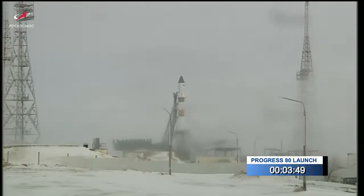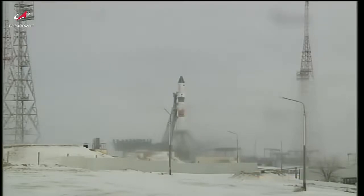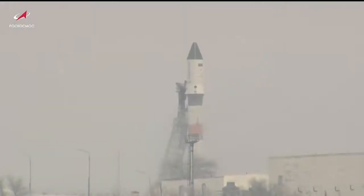Again, you're getting a live look now from launch site 31 at the Baikonur Cosmodrome in Kazakhstan. The Progress running through final procedures, ready to begin its 2-day 34 orbit journey to deliver about 3 tons of cargo to the International Space Station. Coming up on the 3-minute mark before launch, once we hit that 3-minute mark, propellant drainback will begin.